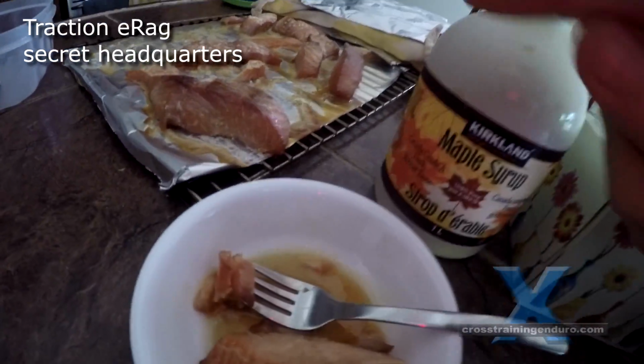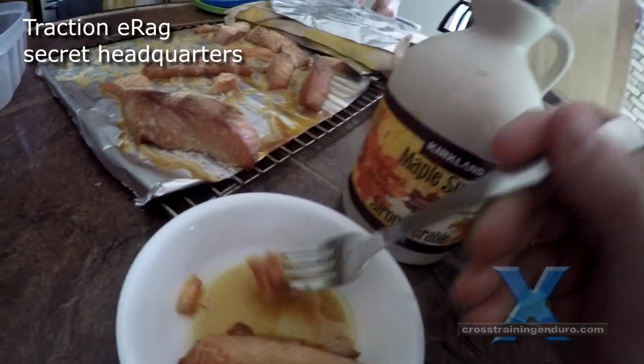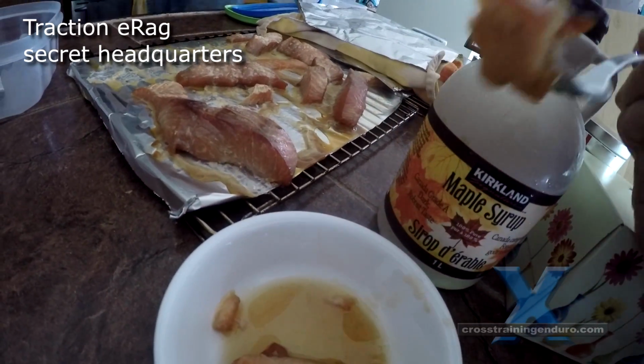Guys, smoked Atlantic salmon, maple syrup, amazing.